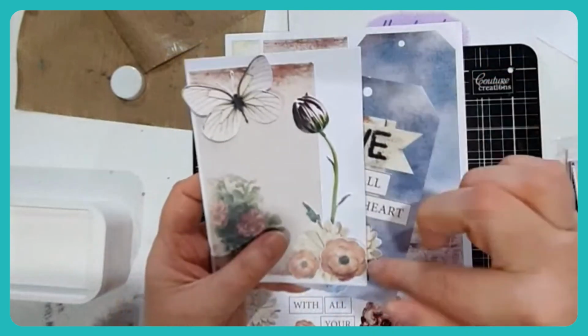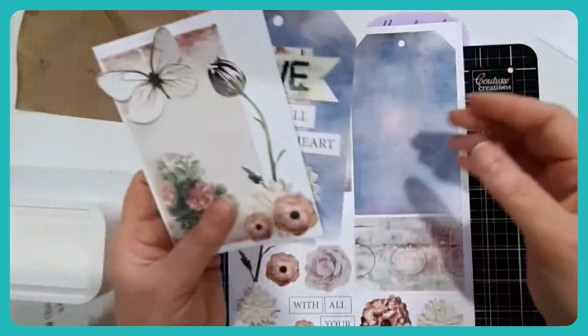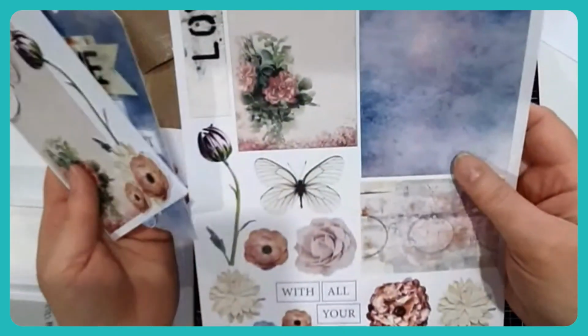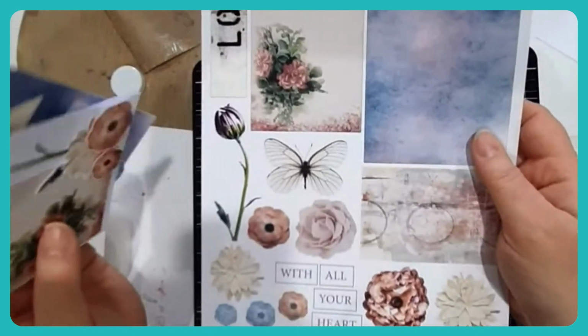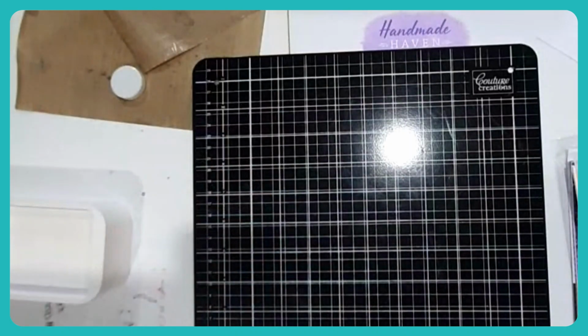So that was just the one project sheet, a bit of tape and a bit of foam mount, and just stuck it together, and a card base was all I added to it. And the sheets are only $2, so they're really good value. This weekend, obviously, with the 15% off, they're only $1.70, and there are heaps and heaps available.